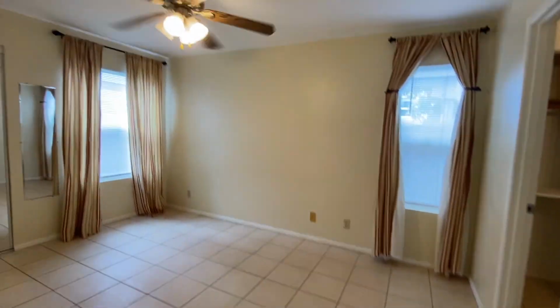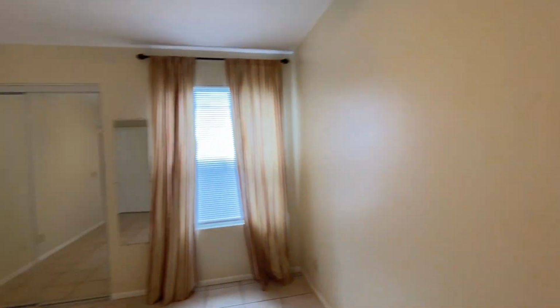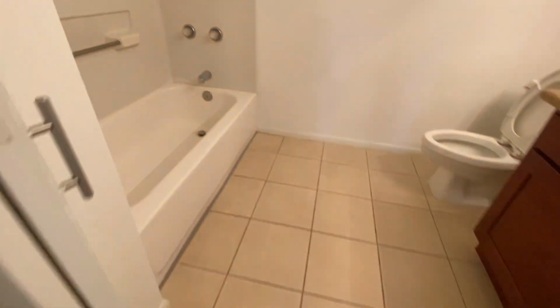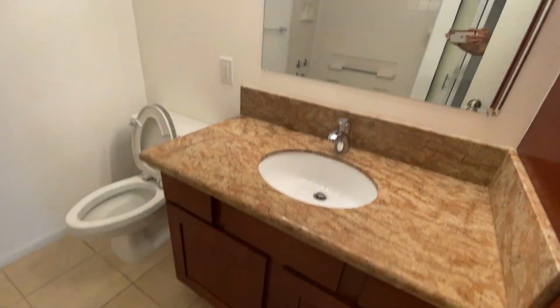Right to the right of that, we have the master bedroom. This one is a decently sized master bedroom with 2 pretty decently sized windows that bring in a lot of light and a lot of breeze. Attached to the master bedroom is the master bathroom. This is about the same size as the first bathroom, and there is tons of storage.